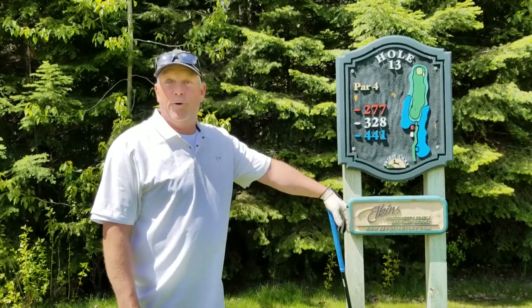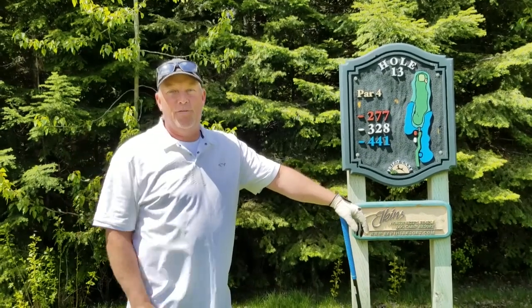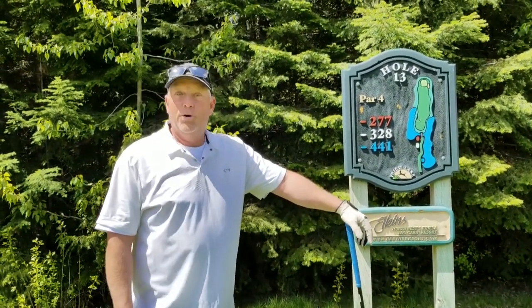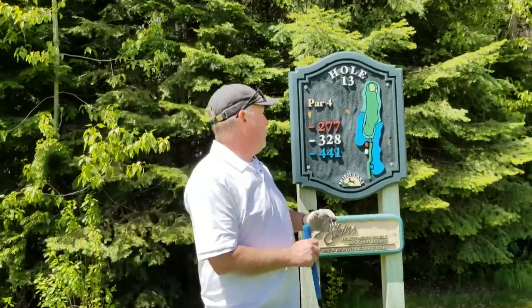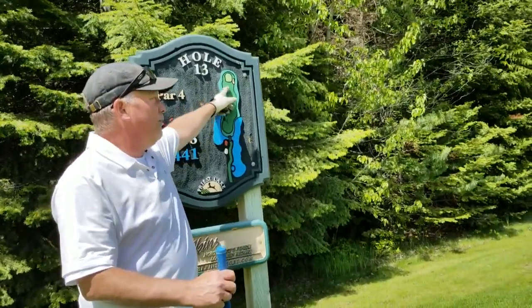Okay, so here we are on the 13th, it's par 4. You just saw the drive up into this. This is probably one of my favorite holes on this course. It's just, you're in the woods. You're out here, and it's just beautiful. So again, here we're at the White Tee Box. We're gonna carry over some water, a little bit of marshland, and then we hit the fairway.